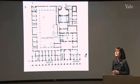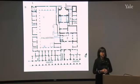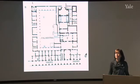The city of Ostia, like all Roman cities that we've talked about, Rome, Pompeii, Herculaneum, and so on, all obviously had a selection of bath establishments. Ostia was no exception.